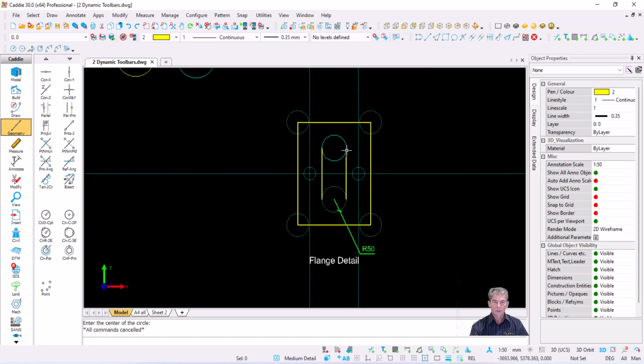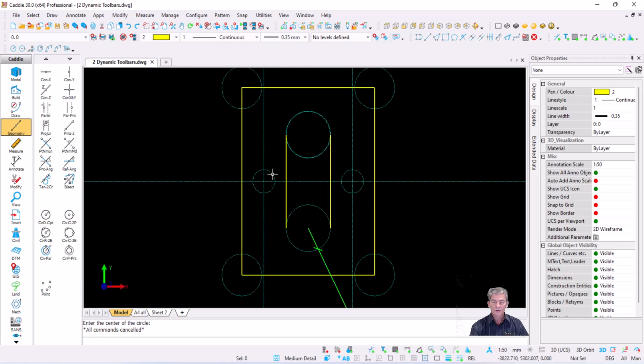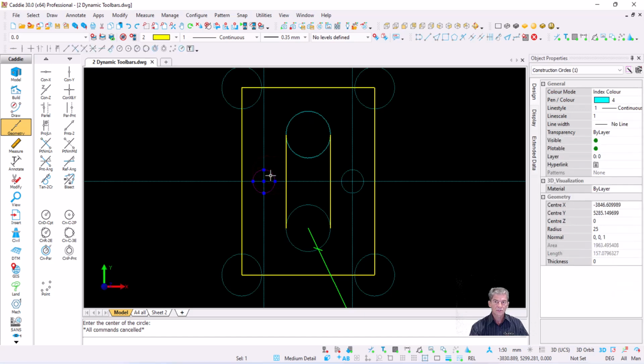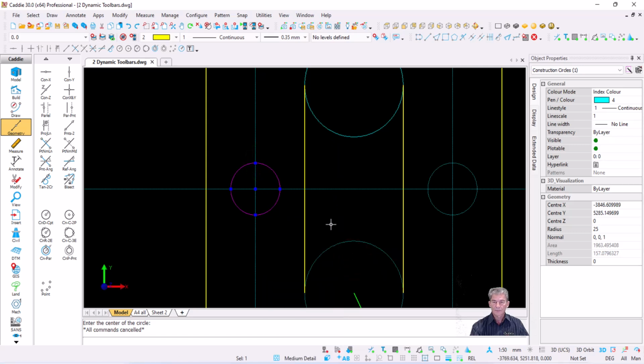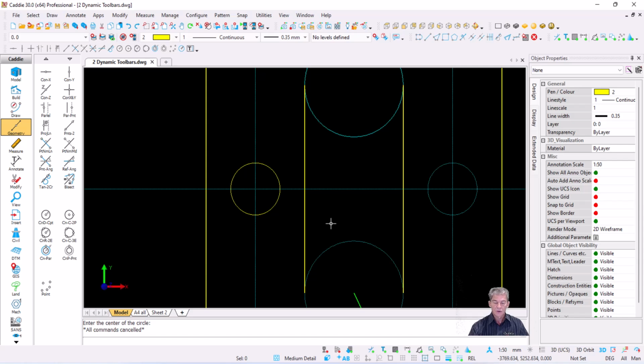So let's apply to our exercise. So as you can see, I've got two construction circles. I would like to convert them to normal circle, so I can select the construction circle, right click, we go down to convert to, and we make use of the command. If I press escape, we convert it. So if I press spacebar, that means repeat previous command, I can just indicate the next circle.